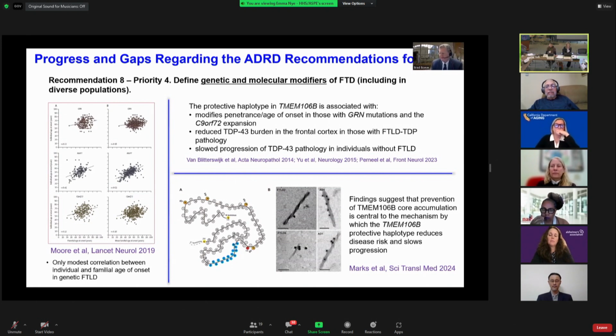And so we've known about this, and that's just a sampling of association studies, but we haven't understood the mechanism. The bottom figure and citation was just published yesterday, and this may provide insights into the mechanism. So we've known now over the past few years the protein TMEM106B does deposit in brain. This is based on cryo-EM studies, and it now looks like the core accumulation that relates to this blue, as shown on this schematic here, is a central mechanism to neurodegeneration, and the protective haplotype reduces that core accumulation and therefore may explain these clinical and pathologic associations. So much more work to be done here, but a very nice insight just published.